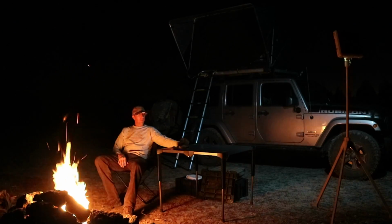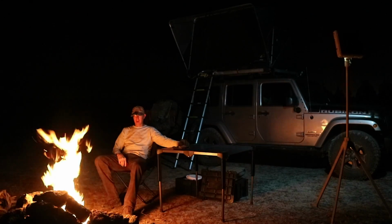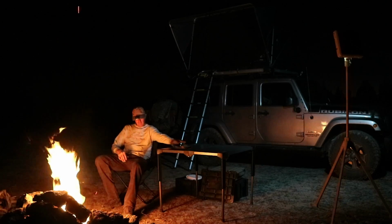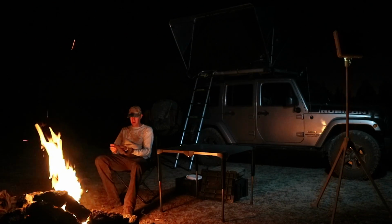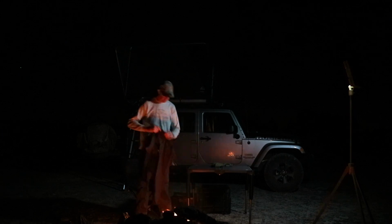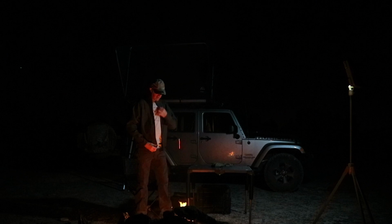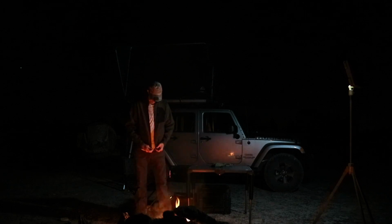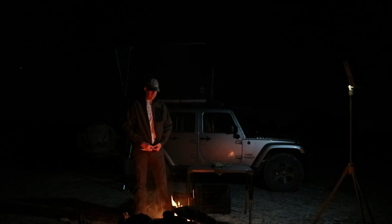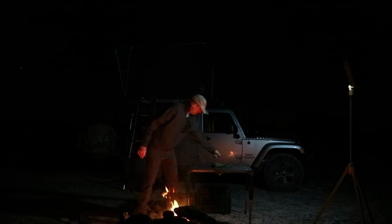Let that fire start making some coals, and get my pie irons out, get my dinner stuff out, because I'm starving, guys. That was a long day and I didn't eat much on the trail. And I tell you guys, that temperature started dropping once the sun went down. It's already starting to crystallize frost on the ground, so man, it sure was beautiful this afternoon, but I think it's going to be a cold night tonight.